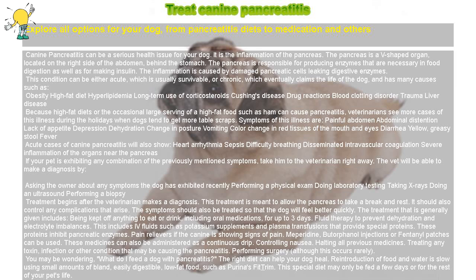disorder, trauma, and liver disease. High-fat diets or the occasional large serving of a high-fat food such as ham can cause pancreatitis. Veterinarians see more cases of this illness during the holidays when dogs tend to get more table scraps.